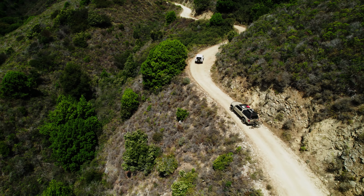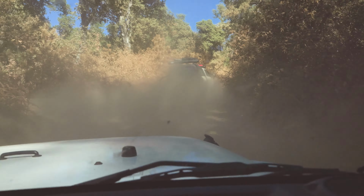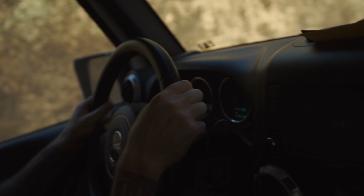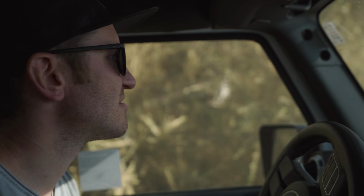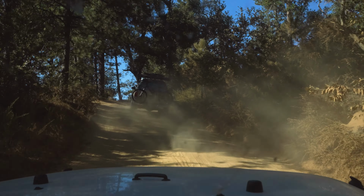We continued along our adventure and ended up driving up a really sketchy and bumpy trail. Luckily, all the vehicles that we had have 4-wheel drive, so we were good to go.